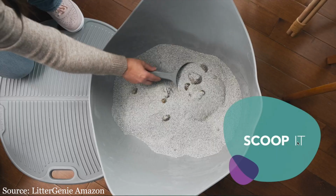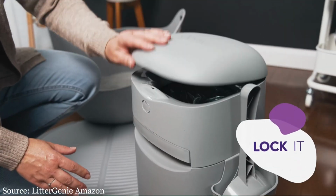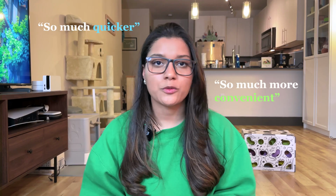So first on the list is an item that I could rave on about for days, that I love so much and would recommend to any cat parent, and that is the Litter Genie. The Litter Genie is this little box that has a compartment where you put the litter into, and then you just shut that off and it traps the smells inside. I usually go around 2 weeks without having to change a bag. It makes scooping the litter at the end of the day so much quicker, so much more convenient.